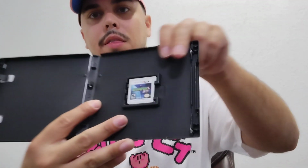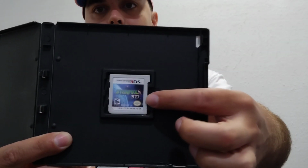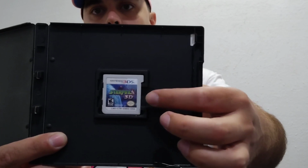Oh, here goes the cartridge falling out. But this is a great game. I believe this is the definitive version of Star Fox 64. It has the 3D visuals with it, remastered graphics, and I feel that the 3DS is the best place to play this game, because it's just such a great game to pick up and play on the go. I know it's on Switch Online, but as opposed to lugging that big Switch around with you, the 3DS you can put in your pocket.